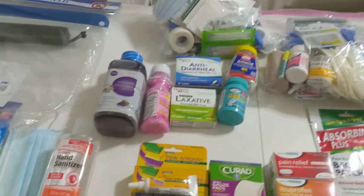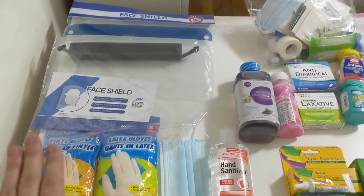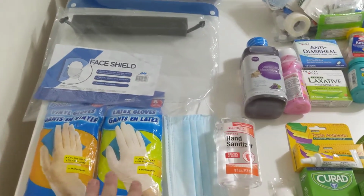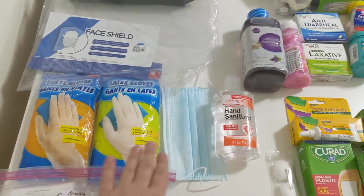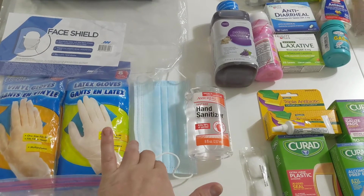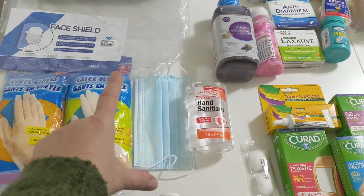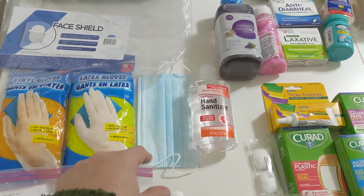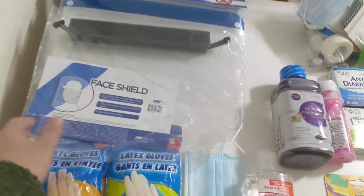All right, so some of the things that I pick up at the Dollar Tree for health and first aid are PPE. They have latex and vinyl gloves. I've also seen nitrile gloves there in the past. They have face masks. There are 2 for $1, which isn't a super good deal with face masks, but they usually are individually packaged, or I think they're 2 in a package, so it's a nice thing to just throw in your bag. They also have face shields.